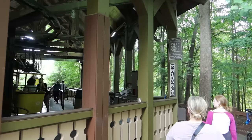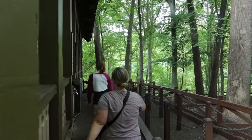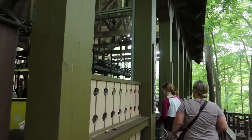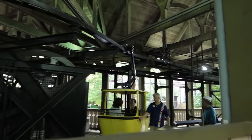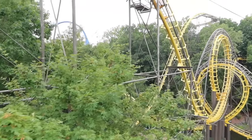It's worth pointing out, you do actually need to get off at each station, even if you do want to stay on. But yeah, not a problem when there's no queue like this. Obviously, if it is busier, then yeah, you will have to wait in between each time. And we're back on, after a couple of minutes there in the station.